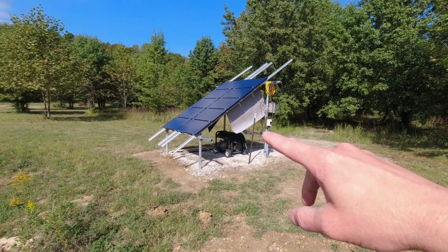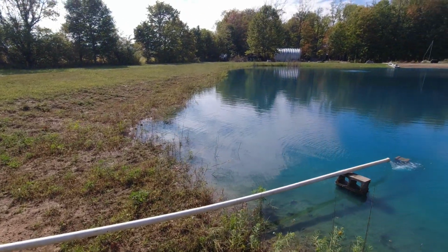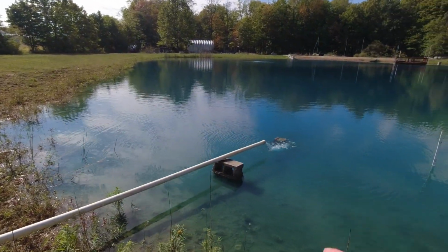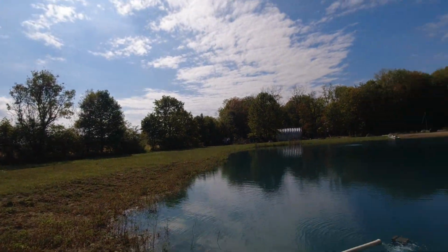Then we set up our solar array and well pump from RPS Solar Pumps. And this thing has been absolutely incredible. What you're looking at flowing out of there right now is about 22 gallons a minute, all from the sun.